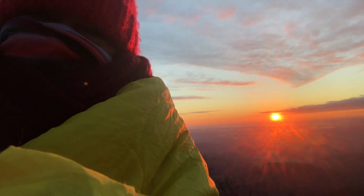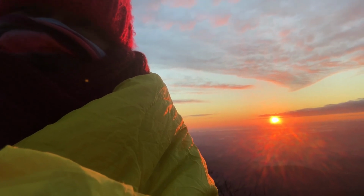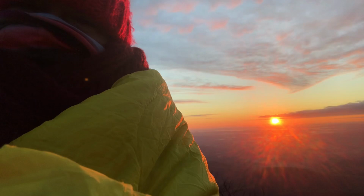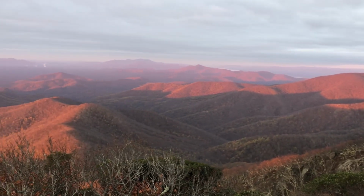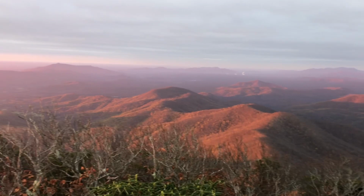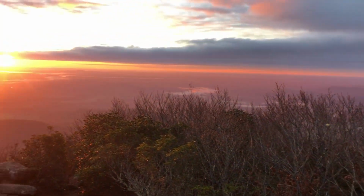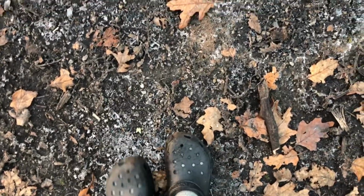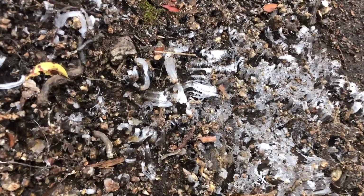Guys, don't laugh at me. I got you the sunrise, but I have every piece of clothing I have on to be warm up here this morning in 28 degree weather. I am absolutely frozen from head to toe. I'm gonna go jump back in the tent and try to get warm. One more shot of the world waking up. Crystals coming out of the ground.